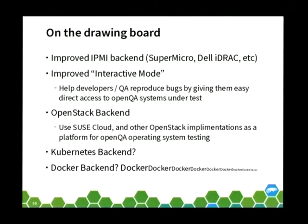And this is cool, but it's only really cool for openQA guys. And I really like the idea of expanding on it so we can use interactive mode as a service for developers and for QA to actually reproduce the bugs.